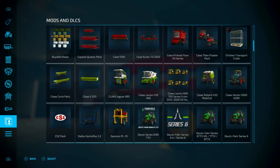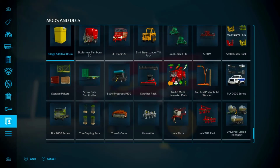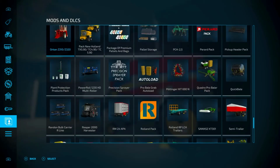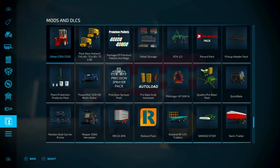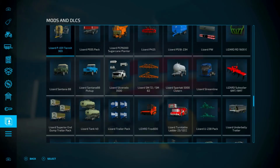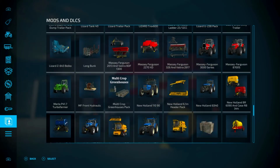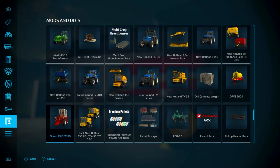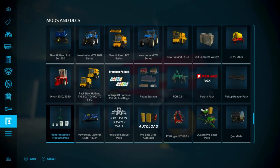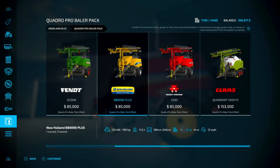Where is it? It's right down here somewhere. Where is it? If anybody can see it, shout, because I'm useless at this lately. No, seriously, where is it? Load of New Hollands. There it is. That's the one I went for.